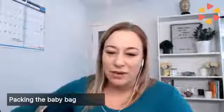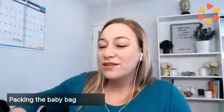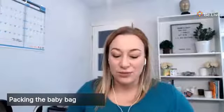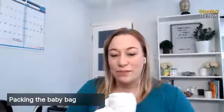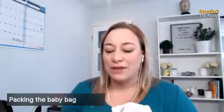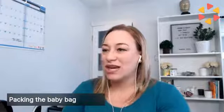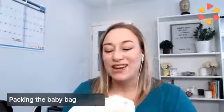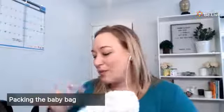What else do we have? Baby face cloth. I just bought some, so I'm going to add those in here. Burp cloths and receiving blankets. They should have face cloths at the actual hospital if you want to use them. I'm planning on not having our daughter bathed at the hospital because you hear so many good reasons why that vernix, which is that creamy substance when they come out, should stay on them for as long as possible. So I'm planning on not having her washed. So I don't even know if I'm going to need a washcloth for her. I do have baby wipes.